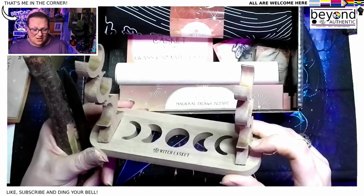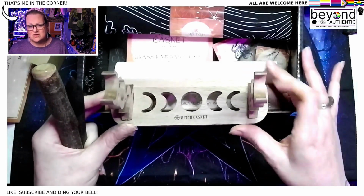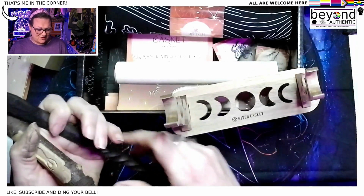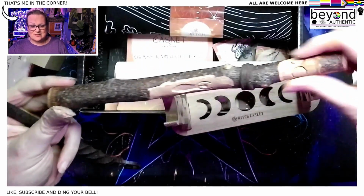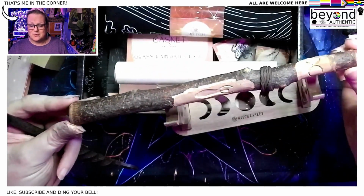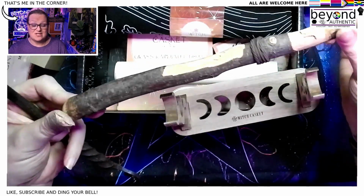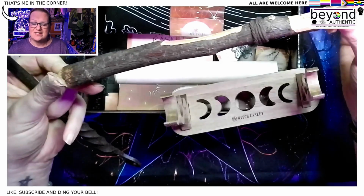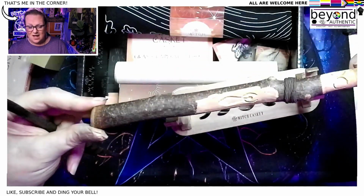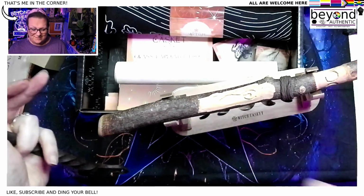I do genuinely think this is one of my favorite items in a long time that we've had in a Witch Casket box, because this is my actual practicing wand. It's one that belonged to my friend Willow, so hence the name. It's called the Willow wand. I'm not even sure what the wood is. It wouldn't surprise me if it wasn't willow. If you've got any idea what this bark could have been, let me know down in the comment section. But it's always going to be called the Willow wand, even if it's made from oak. It doesn't really matter.